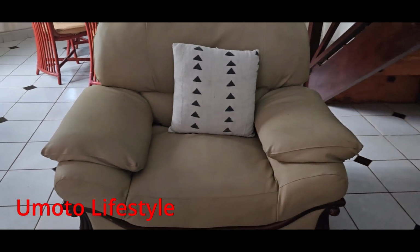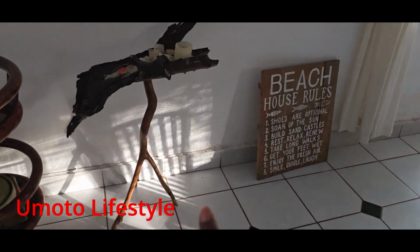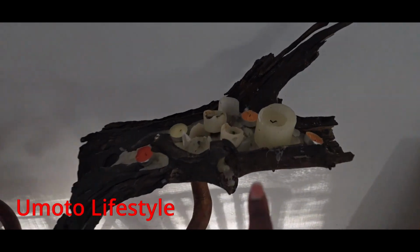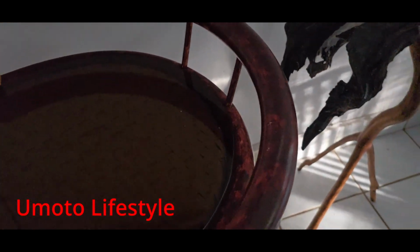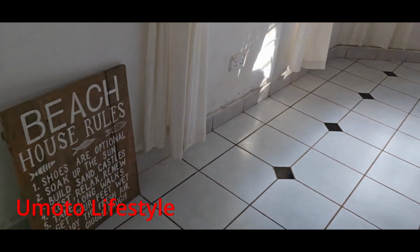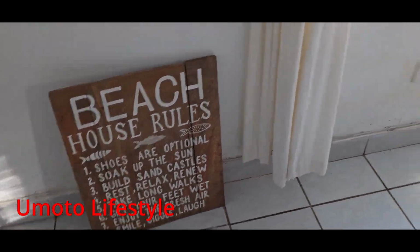And look at the couch as well. I loved it. And also, I loved this decoration they put here where they burn the candles. Look at that. It's just made out of wood. Yes. And this side table is actually beautiful. On top they have a grass. Really nice. And I loved the simple rules that they had here. Make sure you read these rules whenever you come here.